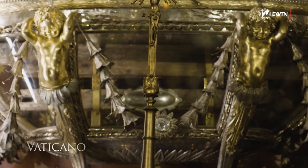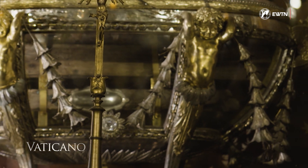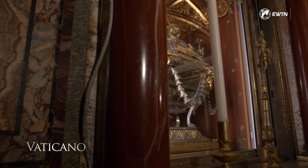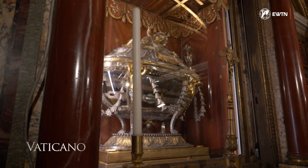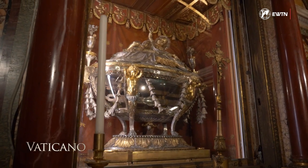When St. Helena, the mother of Emperor Constantine, traveled to the Holy Land in the 4th century, she visited the cave where Jesus was born and discovered two cribs inside. So while we have this one in Rome, the other remains in Bethlehem, thus tying the two places together.